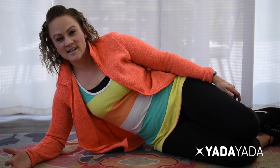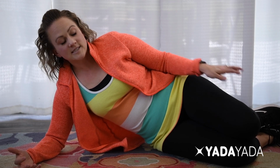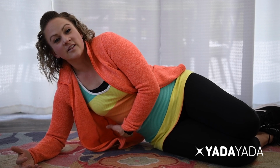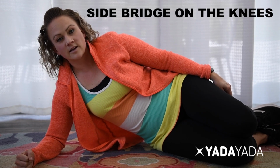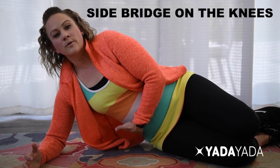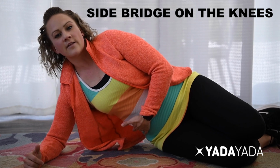All right, this next exercise is going to continue to work the abdominal muscles, but it's also going to work the sides of our hip muscles and a little bit of our low back muscles as well. It's called a side bridge on the knees. So you're going to come up on your elbow. We really want to make sure that your spine is straight, that it's not just hanging down. So we're going to straighten out that spine.